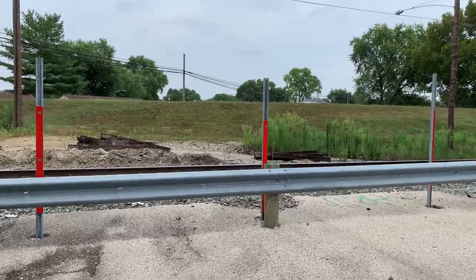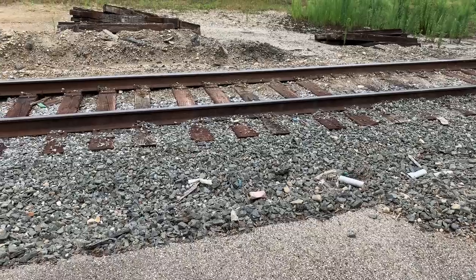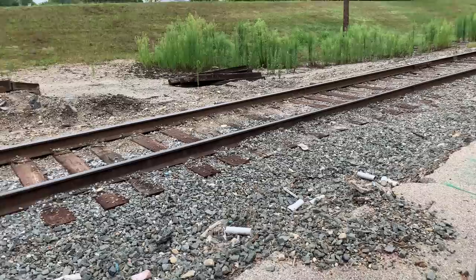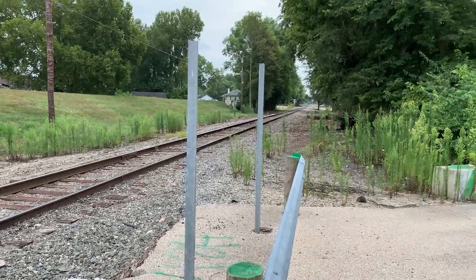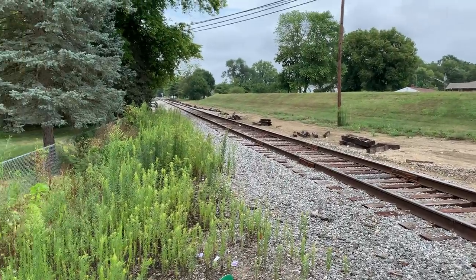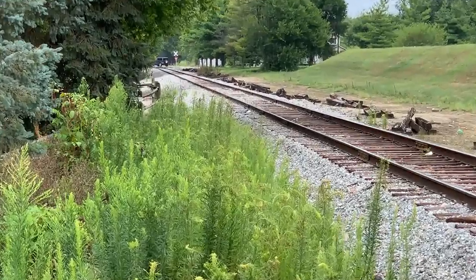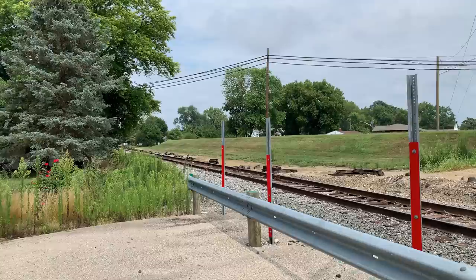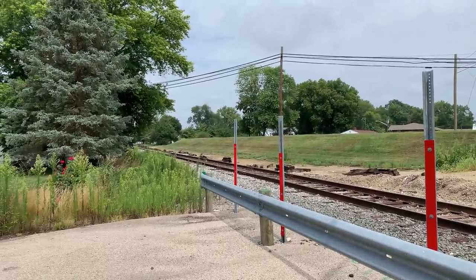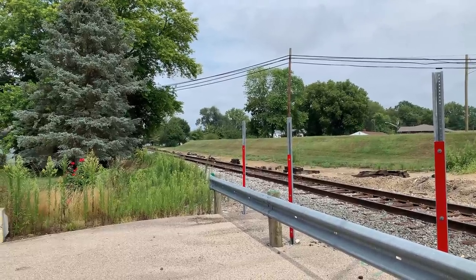Here's a closer look at where the crossing used to be. See there? Just go right through here. I'm not sure when they tore this out. Looks like it's been a long time ago. The Franklin Industrial Lead, Franklin, Ohio, just south of Carlisle. Okay, here comes the train. I'm gonna go across this abandoned railroad crossing.